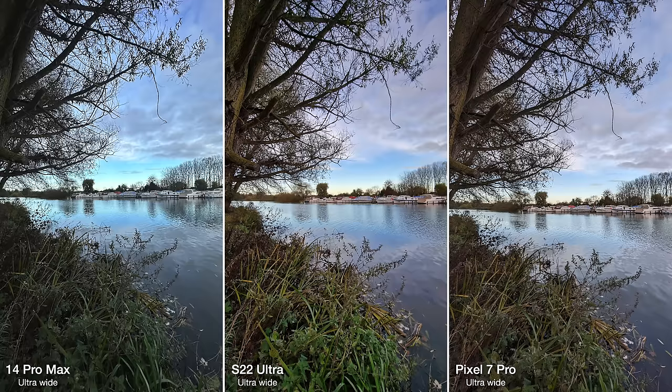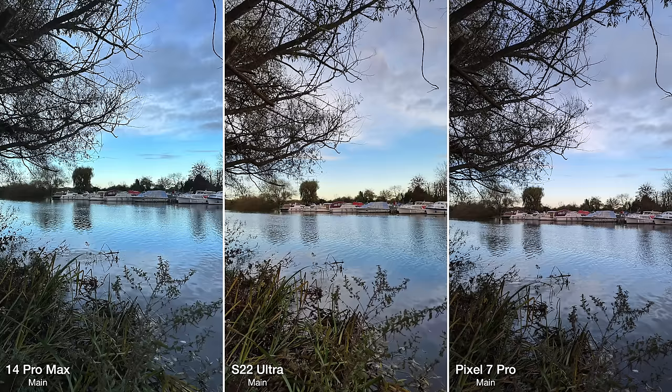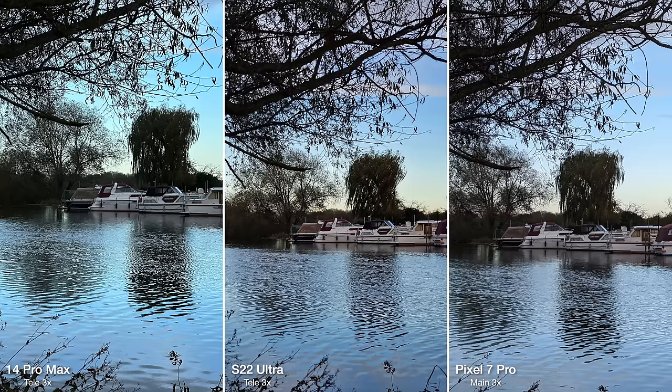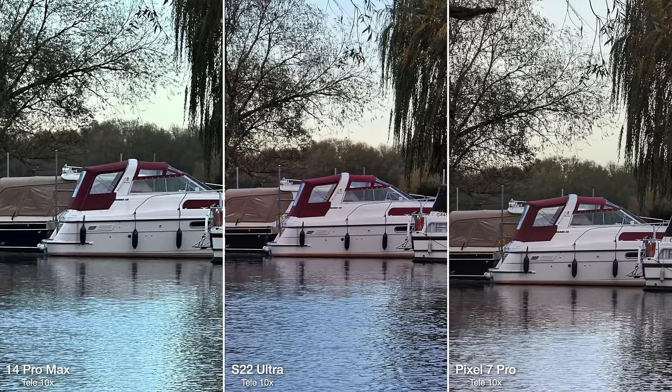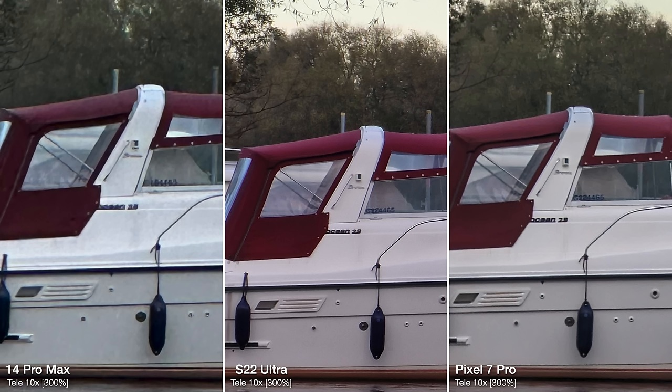So let's look at the zoom now, and notice the consistency between lenses is actually better on the iPhone and Ultra than the Pixel. The iPhone shots are all too cool, the Ultra shots are all too pink, but there's less variation than with the Pixel. We've got a 3x optical lens on the iPhone, 5x on the Ultra and Pixel, and then an extra 10x lens on the Ultra as well. And if I crop in on this 10x shot here, you can immediately see how the Android phones offer far better zoom performance than the Pro Max, which really struggles as it approaches its maximum zoom level at 15x.